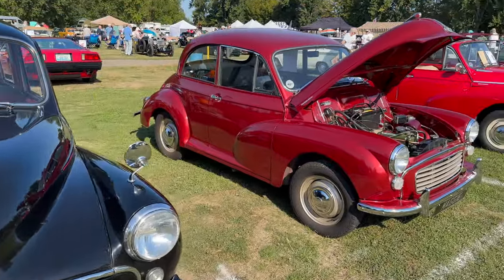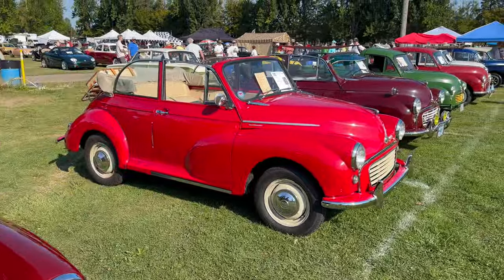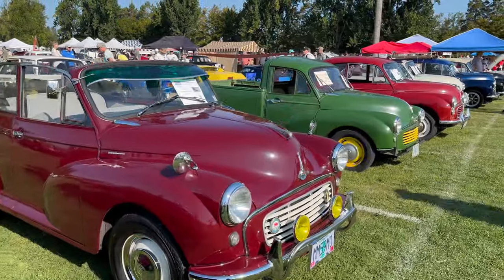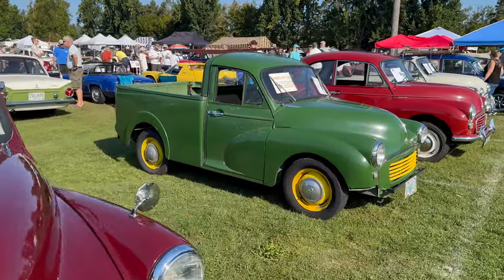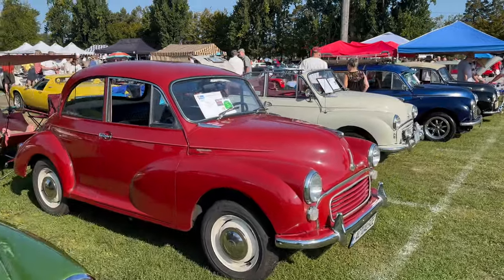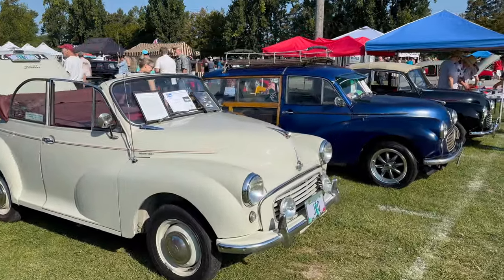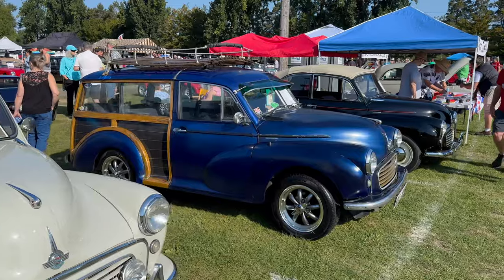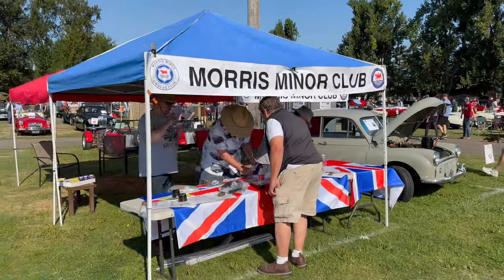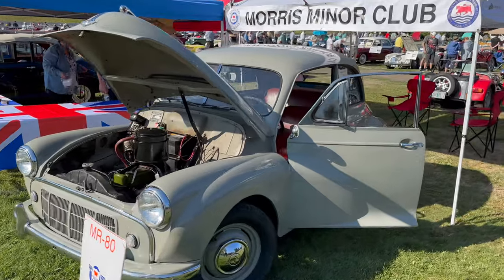After the Travelers, we have a coupe and a bunch of convertibles. There's a little Morris Minor pickup truck. Another coupe. Convertible, another Traveler, and another convertible. The Morris Minor Club is here in attendance. This one is an early split window Morris Minor.